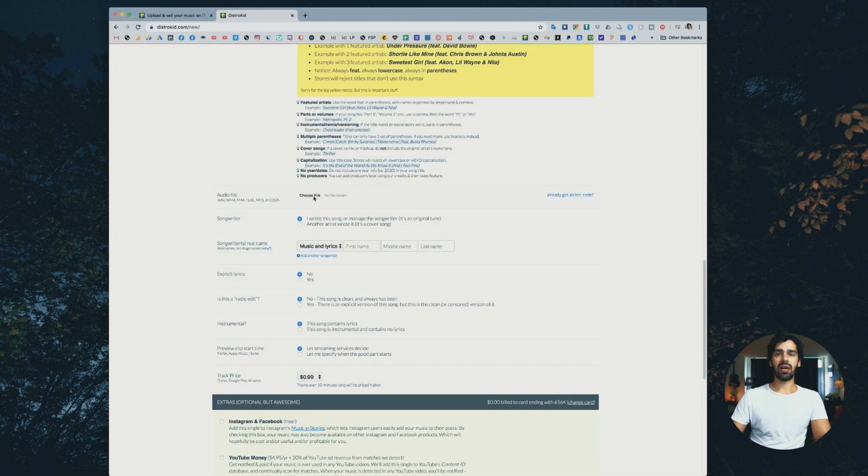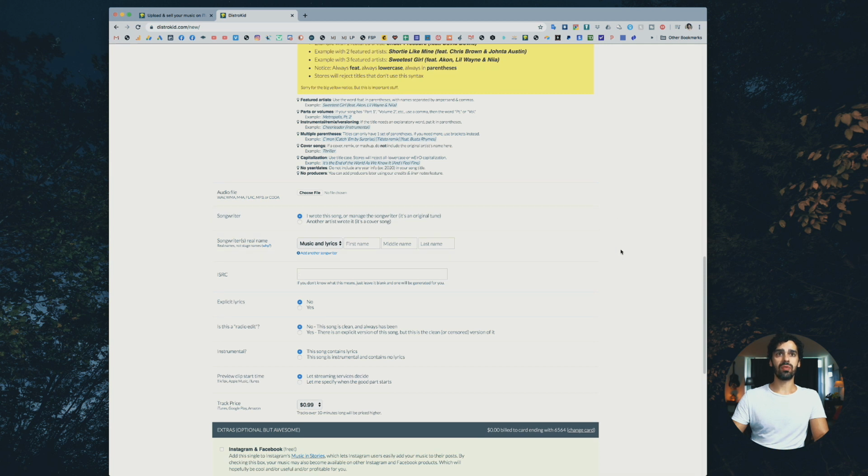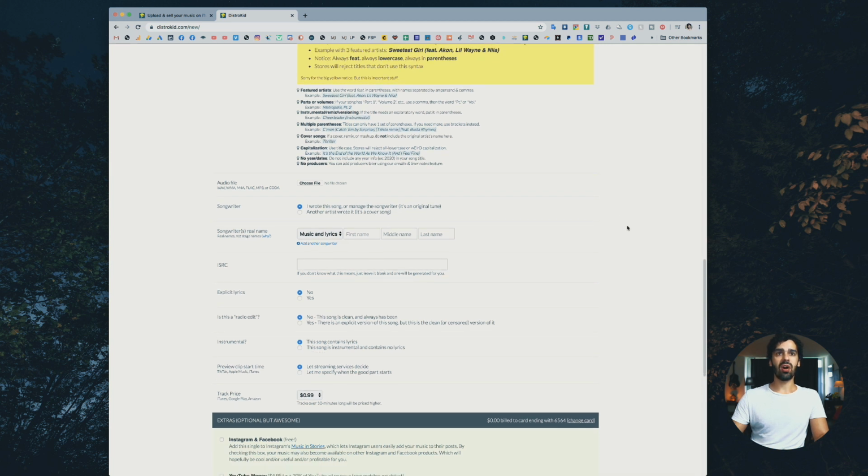Now you choose your audio, and here you typically would want to choose a WAV file. That's what I would recommend because it's maybe the highest quality that you could pick. Now, if you've already got an ISRC code, you can always put that in there as well. If it's a song that is already previously released, you can insert that here. Now, here's the cool thing about this, is that they take care of the UPC code too. Now, I know some of the other platforms will charge you for a UPC code. Again, this is all included in the $19.99 per year fee that you're paying with this.